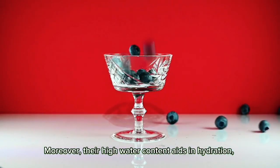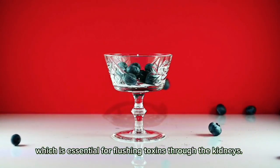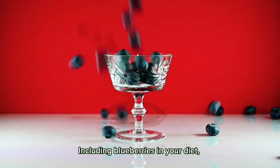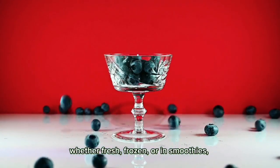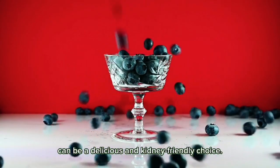Moreover, their high water content aids in hydration, which is essential for flushing toxins through the kidneys. Including blueberries in your diet, whether fresh, frozen, or in smoothies, can be a delicious and kidney-friendly choice.